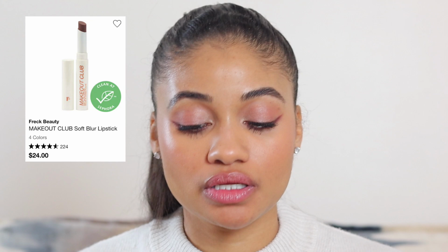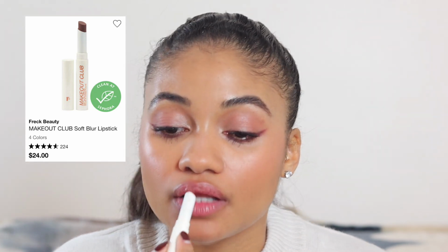Then I am going to take the highest rated clean lipstick, which was the Freck Beauty lipstick. I'm going to apply that kind of all over. It's going to go really well with the cheek. And then I'm going to do a lip gloss on top too. Okay, loving that, so cute.